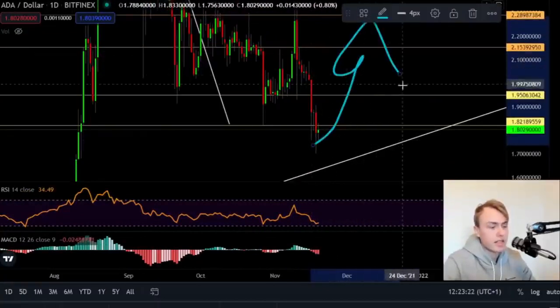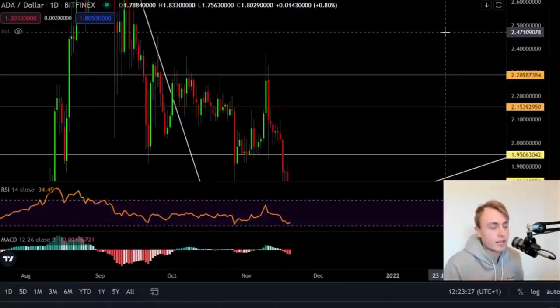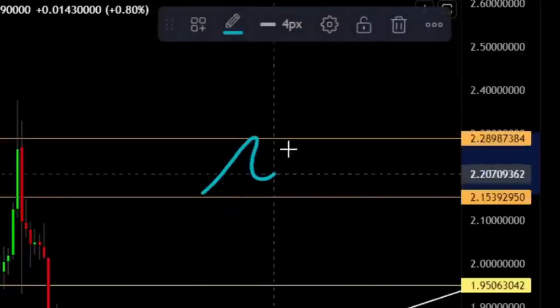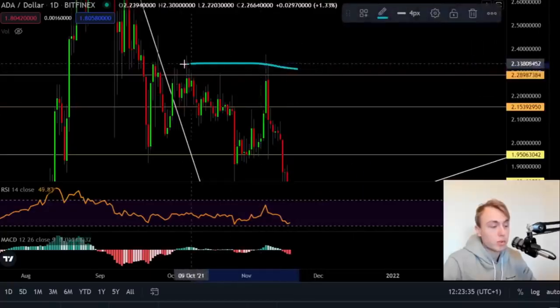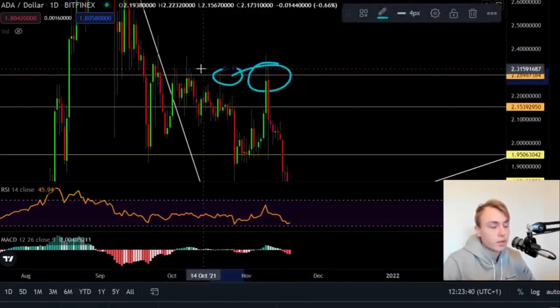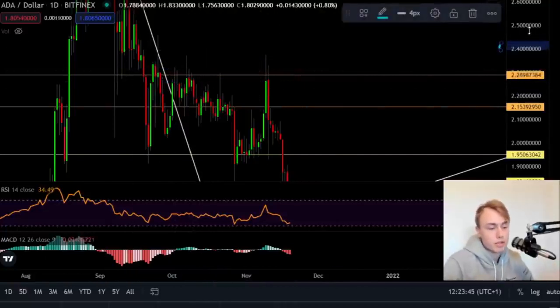That said, if we manage to get above this one, we unfortunately still have, the thing I don't like about Cardano if you're a bull, is that we have a lot of strong resistance. You can see we have this zone, 2.15 to 2.28. We struggled with this one for months to break this one. We failed one time, two times, three times, four times, so many times. So that is another one we do need to get above.